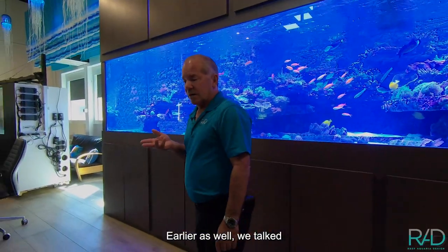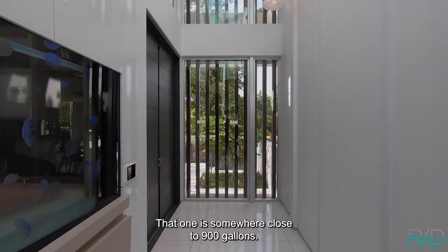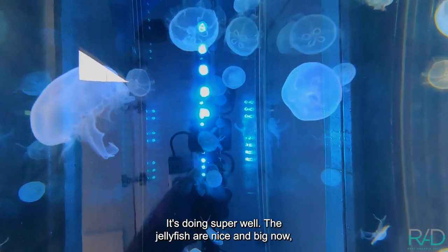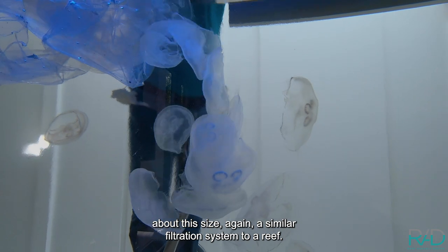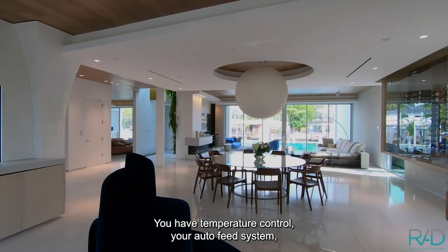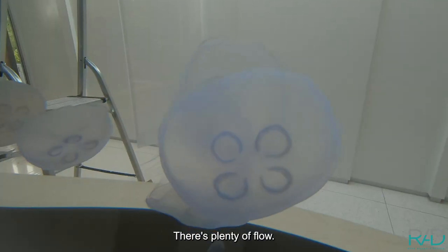Earlier as well, we talked about this beautiful jellyfish aquarium that we did that is a see-through. That one was somewhere close to 900 gallons. It's doing super well. The jellyfish are nice and big now, about this size. Again, similar filtration system to a reef. You have protein skimming, you have some CHEMI-PURE Blue on there, you have temperature control, your auto feed system, you have a water exchange system, there's plenty of flow.